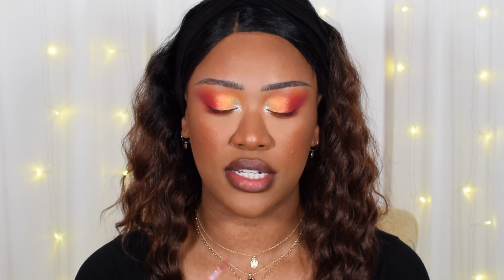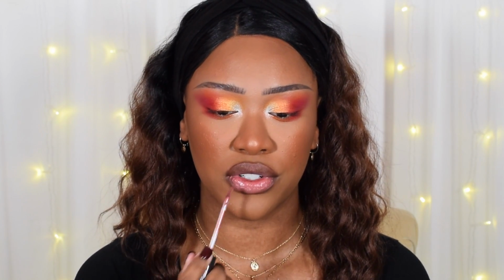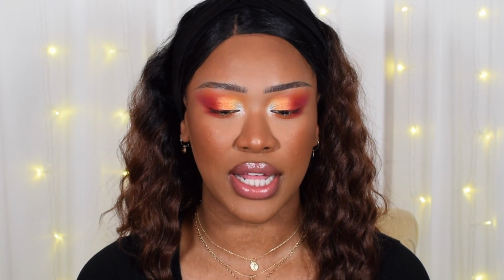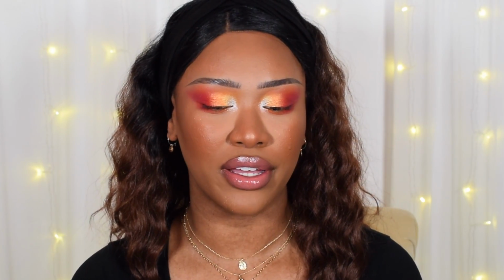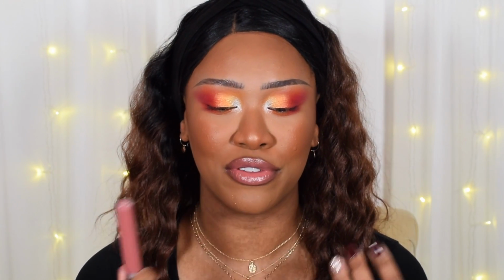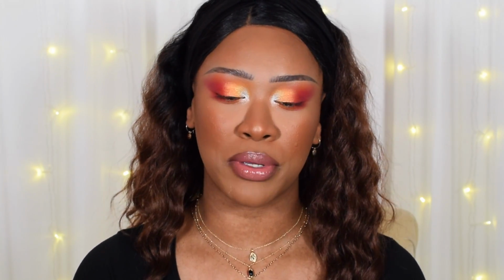I'm gonna take the shade Ticket. Oh, this feels very thick. It's very thick. It's not really lip gloss to me. It kind of feels like a thick cream lipstick in a liquid form. I don't love it. It might be the shade. I feel like if this was in my caramel beigey type of nude shade, I might like it a bit more, but I don't really like the pinky shade on me.